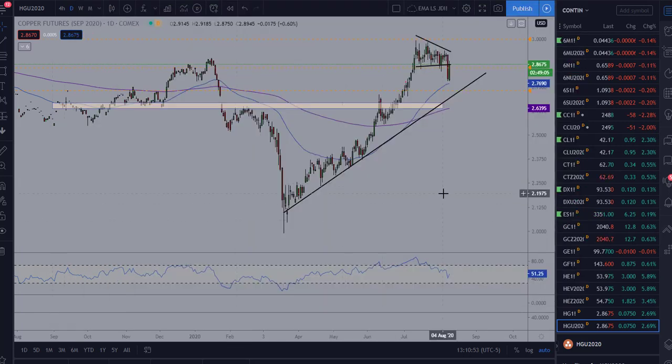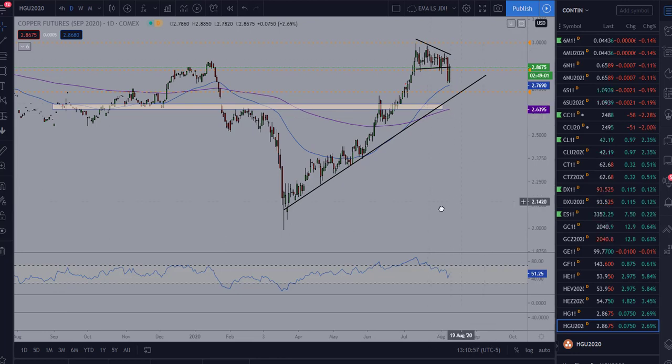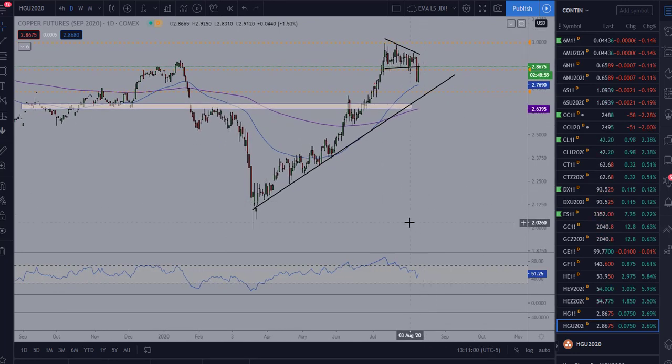Let's take a look at the charts. This is the September contract, the front month, and what we had drawn here, we've been watching copper for several weeks. We have come up here into what appears to be short-term resistance and are also forming a flag at these levels, which we did trade through quite aggressively on Friday.